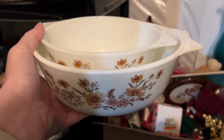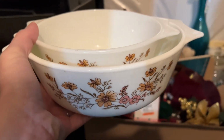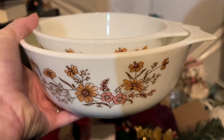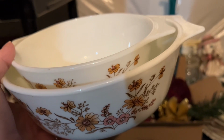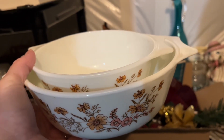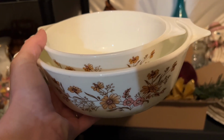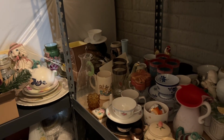And the other item that sold were these two Pyrex dishes. These were made in England, and the pattern is Country Autumn. So these I took an offer for $20 plus shipping. I'm gonna go ahead and get these packed up and that bear. And that'll do it for this video.